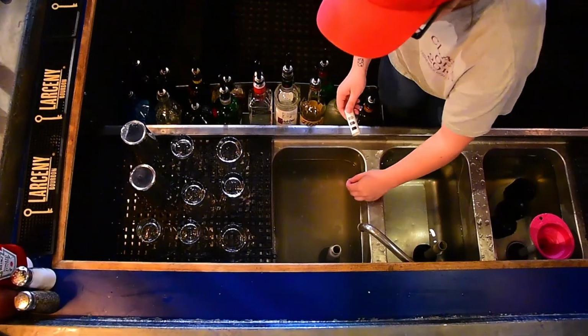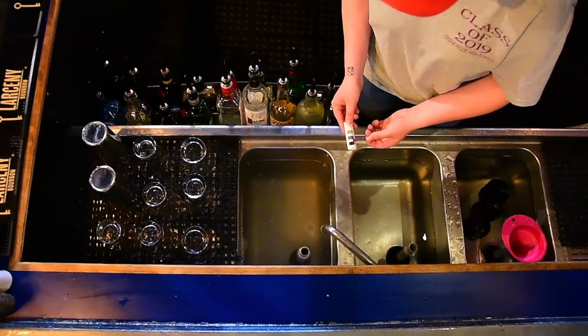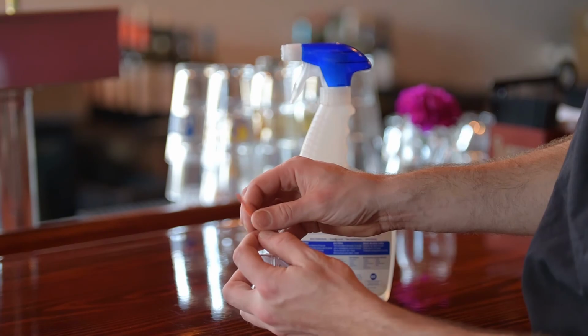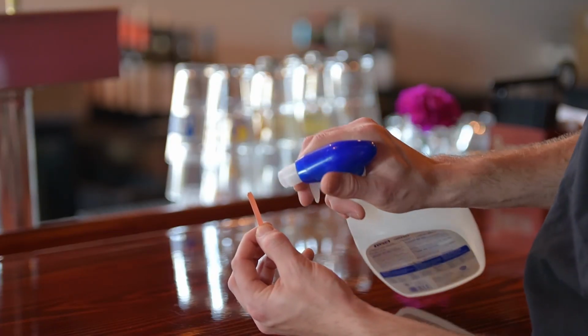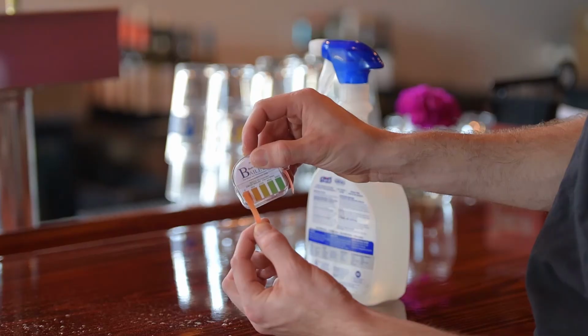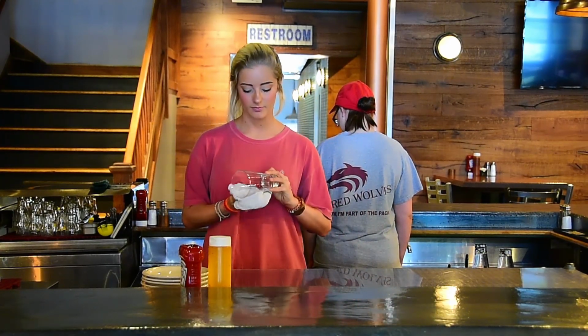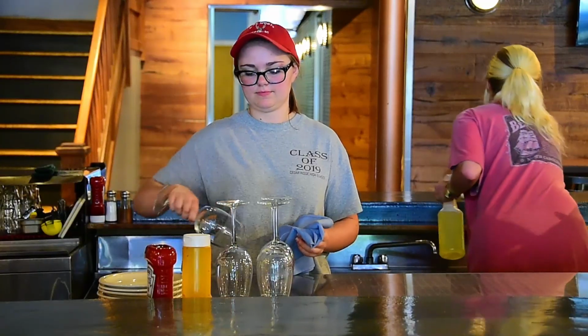If you have a dish machine, verify that the mechanical dish machine operates at the proper temperature or sanitizer. Air dry. Never towel dry. Polishing can only happen after the glass is dry. Use a clean wiping cloth that has never been used for another purpose.